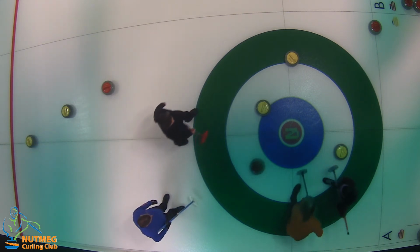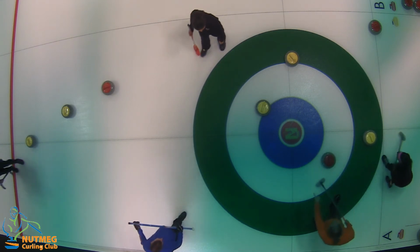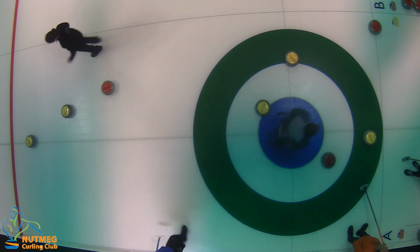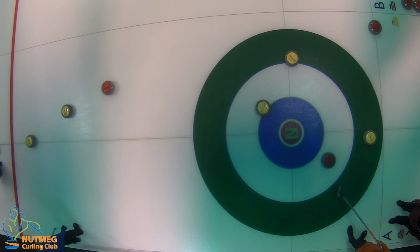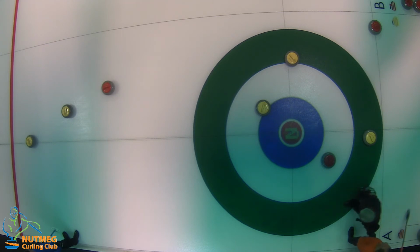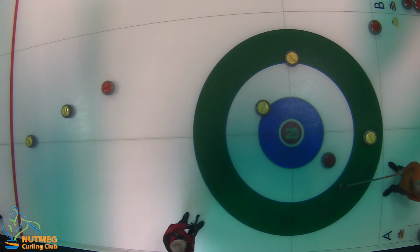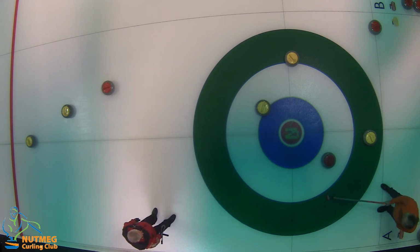Over on A, here comes the Carelli draw. As I mentioned, he had backing to work with, so when it ran a little long and a little straight, he ends up putting a stone in play. It's the second shot at the moment, but he still has hammer to go, so we have to see what he can do here. There's going to be some discussion between Skip Jack Miller and Vice Craig Steffen as to how to best approach this. Curious to see what they decide to do here.